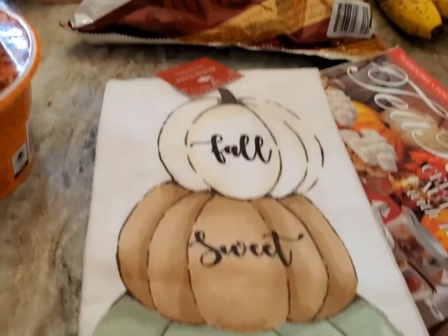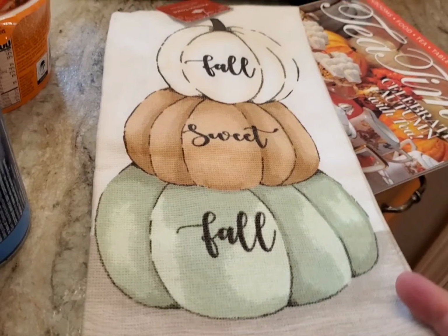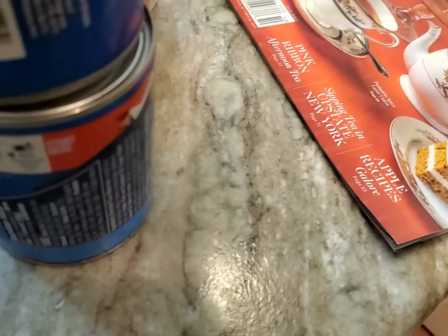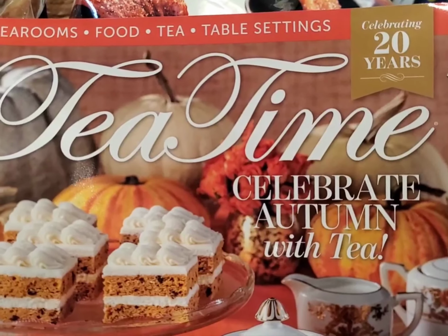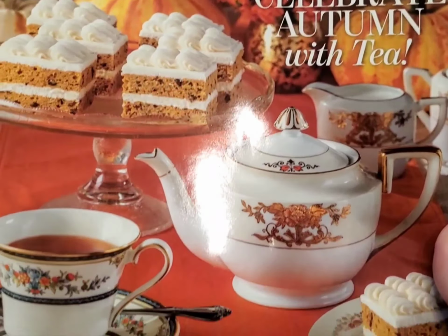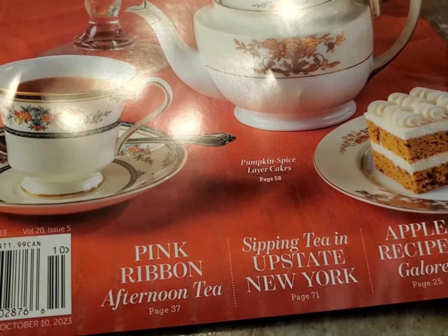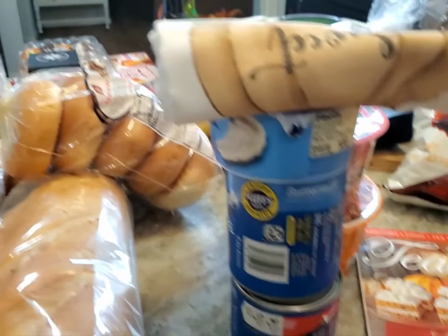In non-food, I got one dish towel. It says fall, sweet fall, and I love these colors. And so I'll put that on my stove handle door. And I got this because I'm a sucker for anything autumn. Tea time, celebrate autumn. Snack recipes and tea ideas and things like that. So there you have that. I think that's all I got at the grocery store.